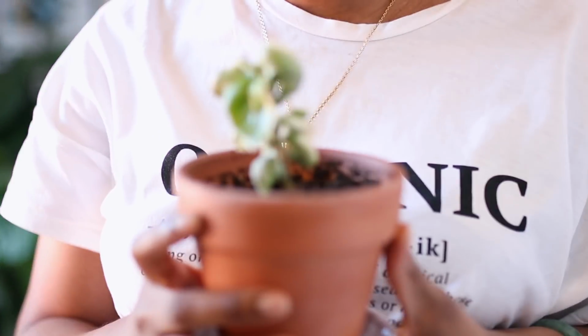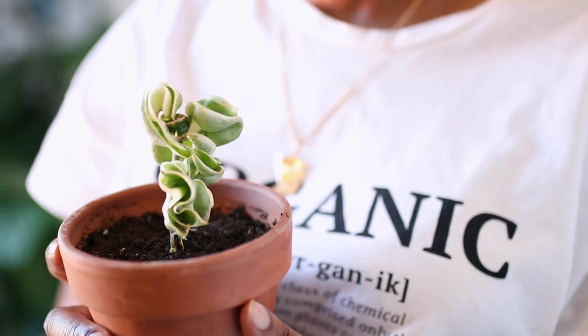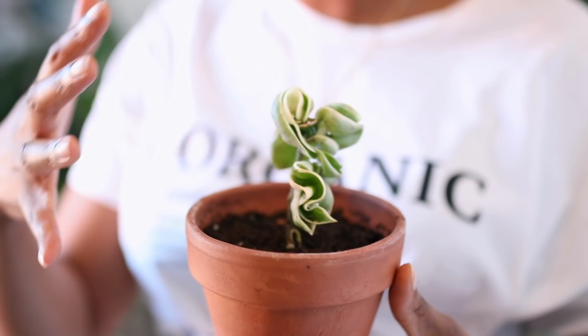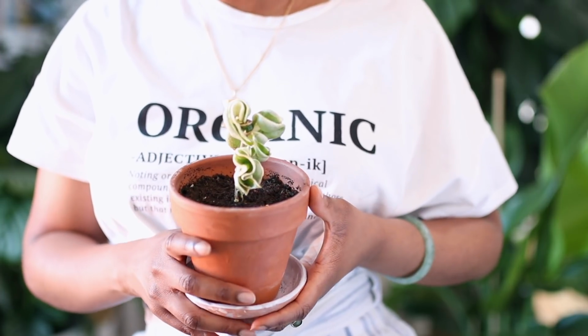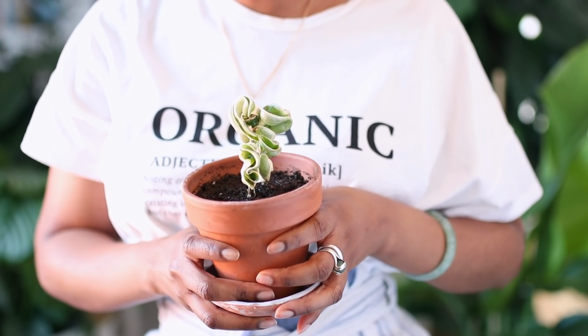I bought a Hoya compacta variegata. I'm going to show you. So this is a variegated form of the Hoya that I showed you earlier. When I bought this plant, it was a whole big, huge plant. But actually, by the time it arrived, it was completely waterlogged. So most of it was dead.